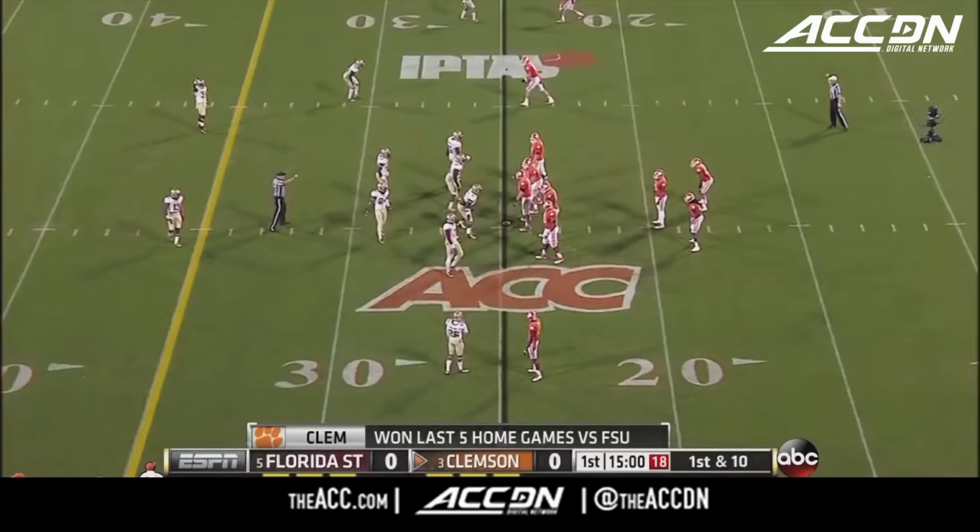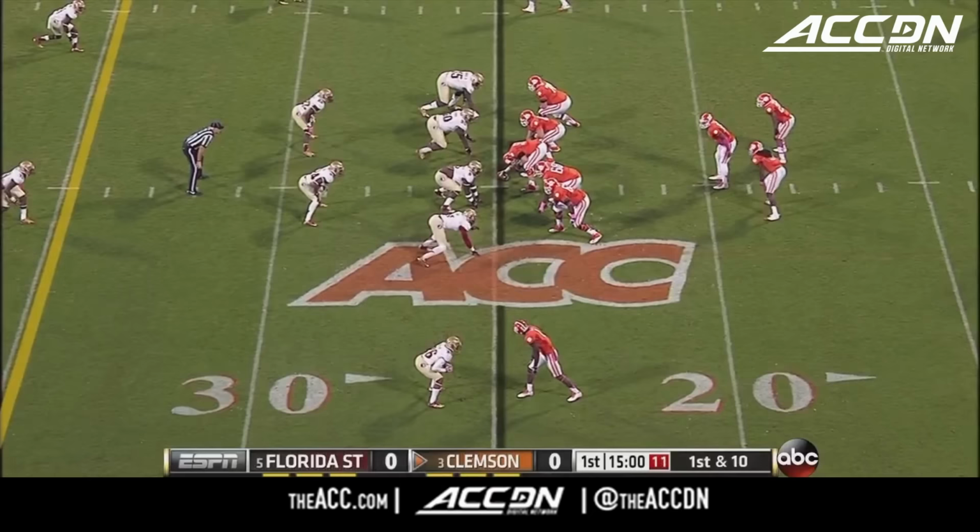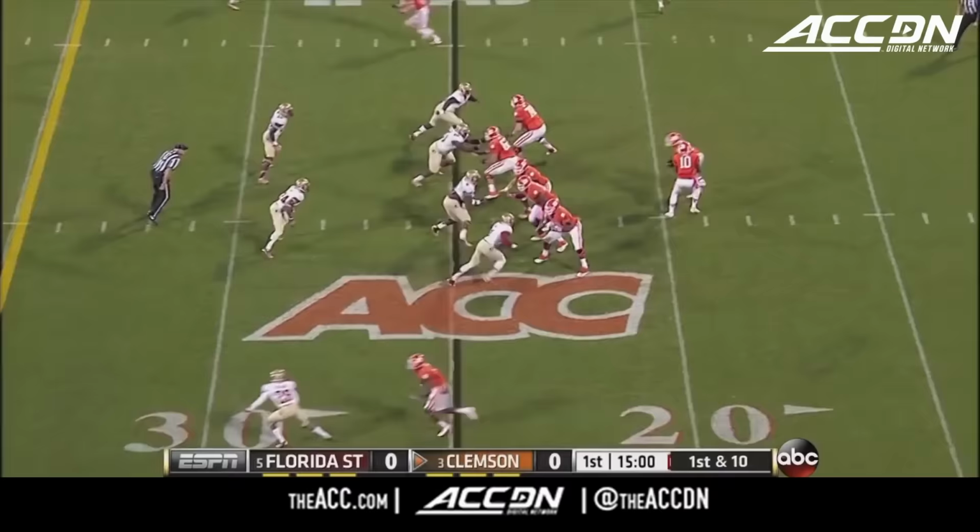And Herbie, you and I both know they're going to move number two all around the field tonight. They're going to line him up in the backfield. They're going to motion him out to the right. Tajh Boyd on first down looks underneath. And that was down on the ground.